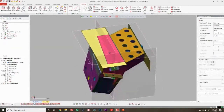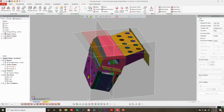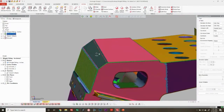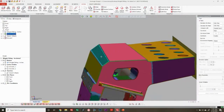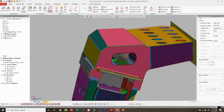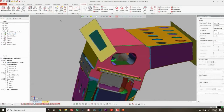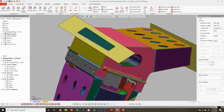What I can also do to start making planes, I'm going to hide those two, and I'm going to hide my front, top, and right planes. I don't need to see those. I have these surfaces here that the software recognizes are planes. I can come up in my Create Surface and Create Solid tab. We have a primitive option, so I can click Surface Primitive. I can choose to extract a plane, and I'm going to select that region right there. And you see it applies a plane to that face.